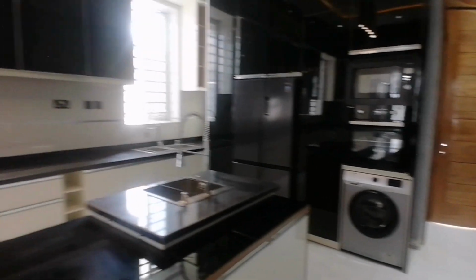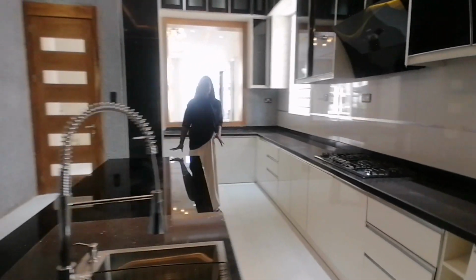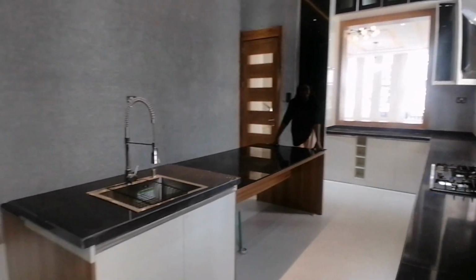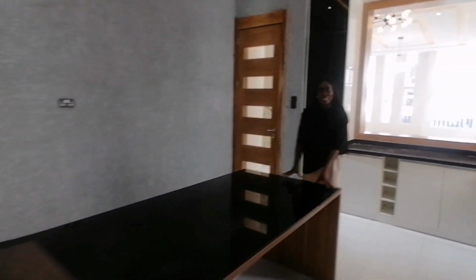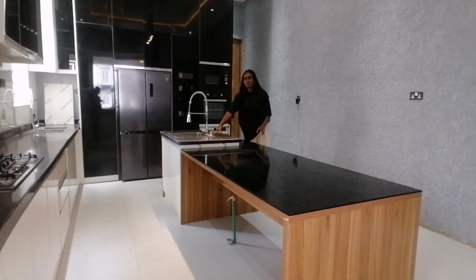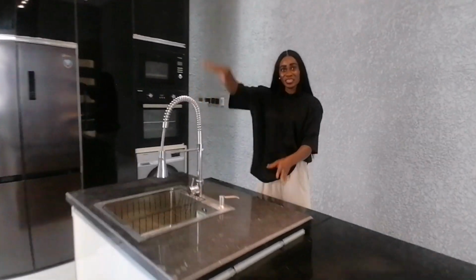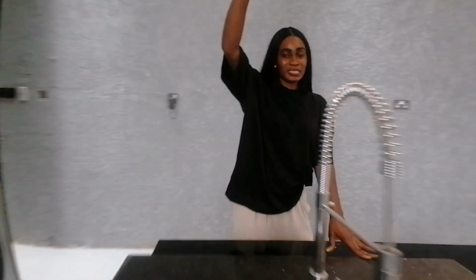So this is a fully fitted and amazing kitchen. It has a very nice and long island right in the middle. You can see this very nice sink. Now this is a very modern kitchen. And of course you can see that the cabinetry is all the way to the ceiling. All the way up.